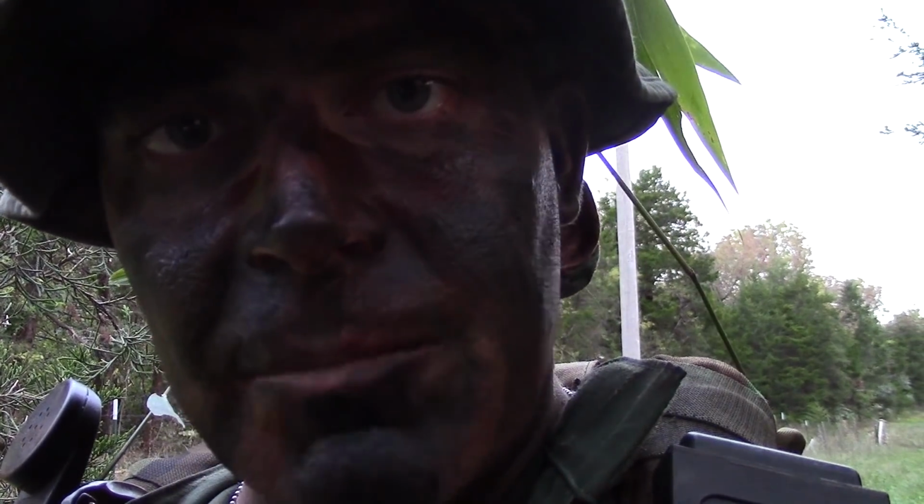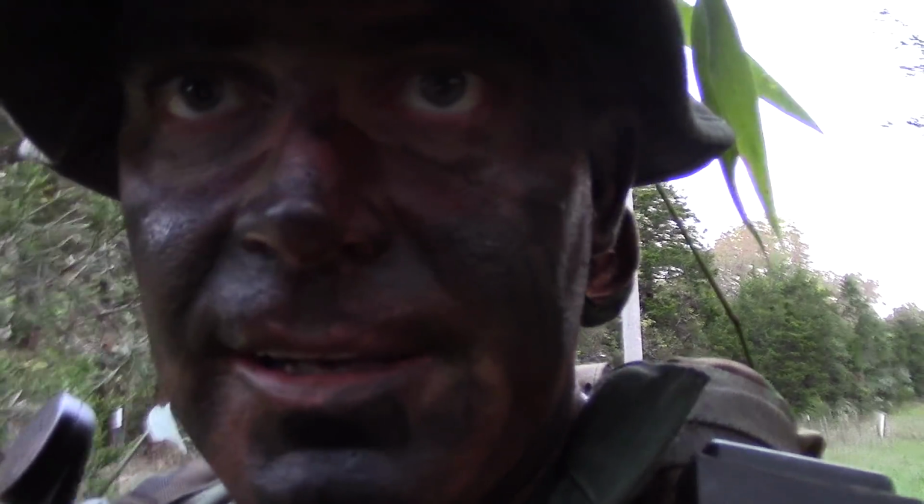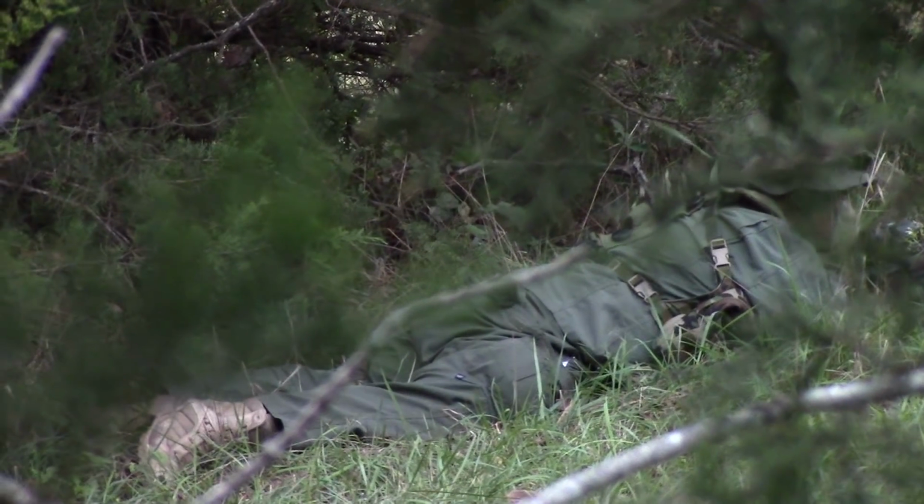Myself, Leo, and Santiago pushed out on an ambush. We're observing a main avenue of enemy approach, which is a road directly in front of us. So there's really only 2 main ways in: this road and another open field to our west. So we're in a little small fire team right now, set up on an L-shaped ambush on this road and keeping eyes on it. There's Santiago.